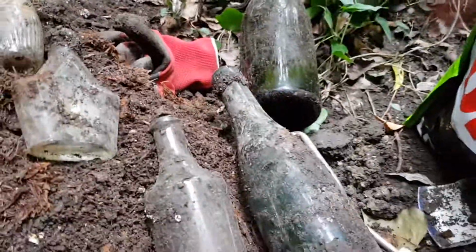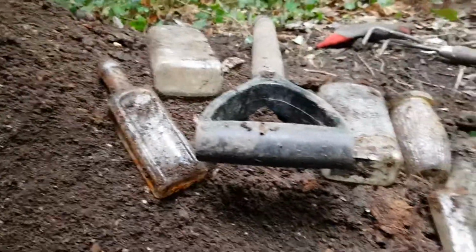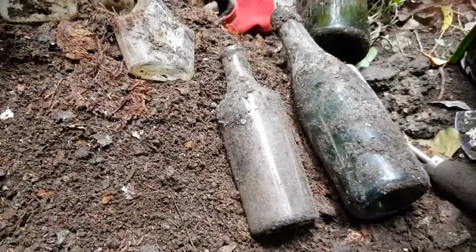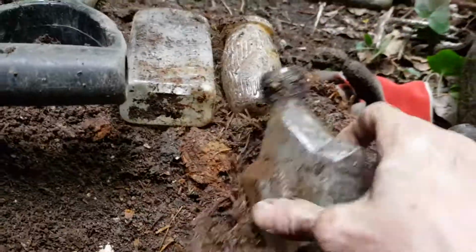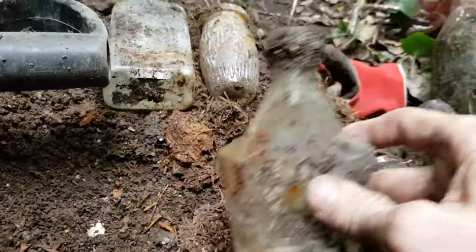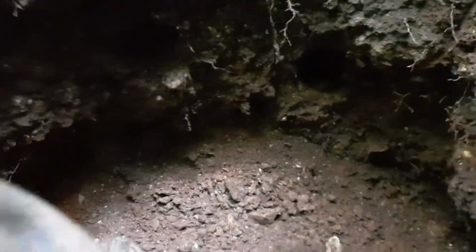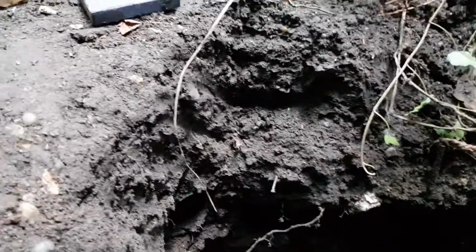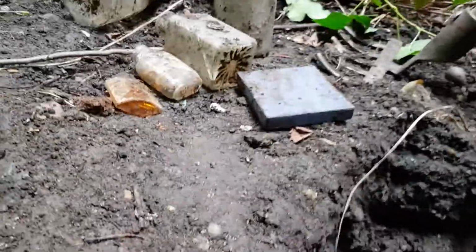Oh dear, oh dear. Just a load of bulk, boring bulk basically. Apart from maybe the perfume bottle. But I can't see anything else in the hole. I've already dug it all out. So yet again, unfortunately, not very interesting. But there is something up here that I dug up earlier that is a little bit better.